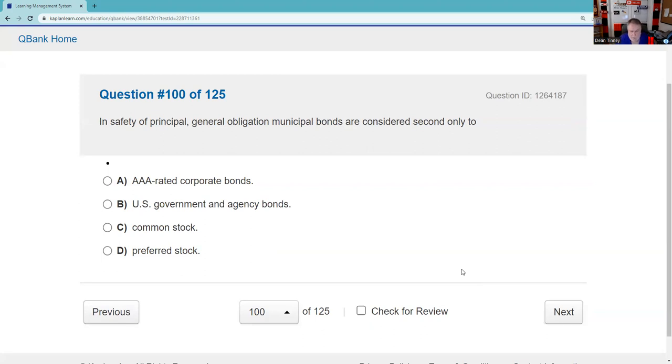Safety of principal, GO muni bonds are considered second only to, boom, right? Because they can confiscate money like the U.S. government. They don't have to deliver products and services at excess of raw material and labor. So munis are considered the second safest form of credit. Munis do go bankrupt, but nowhere near as many times as corporations do.